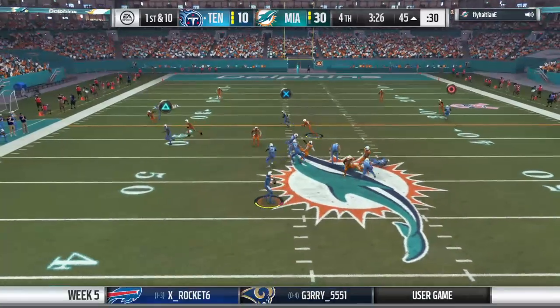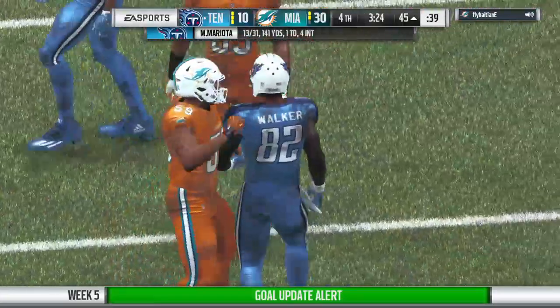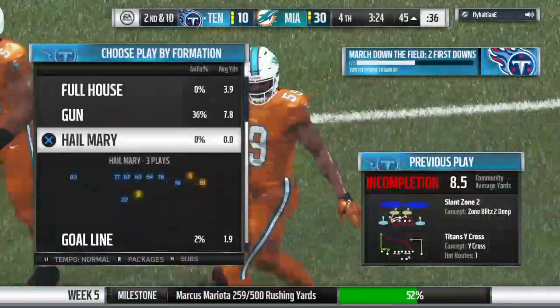On 1st and 10, here's Mariota. A hit as he throws there, incomplete. One of his main targets, Delanie Walker, the intended receiver.